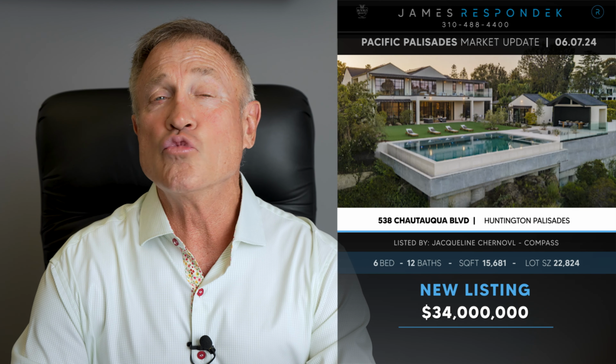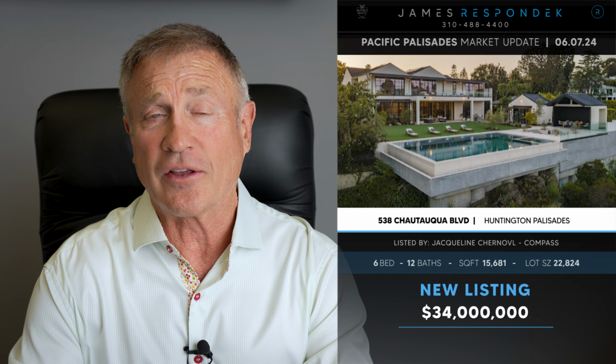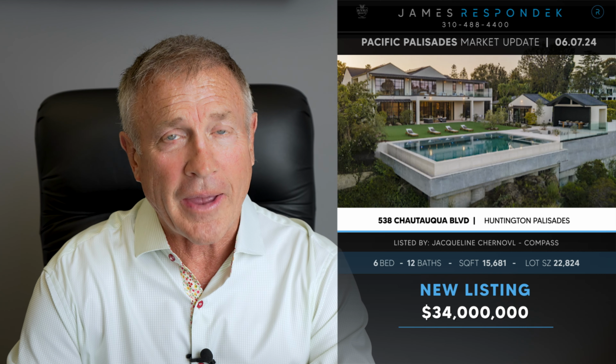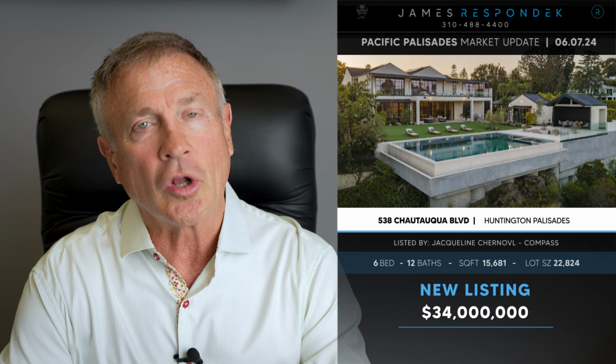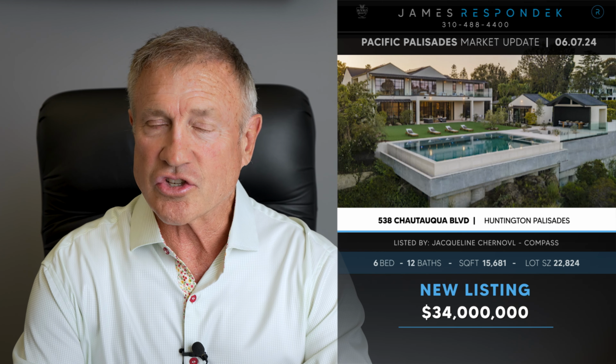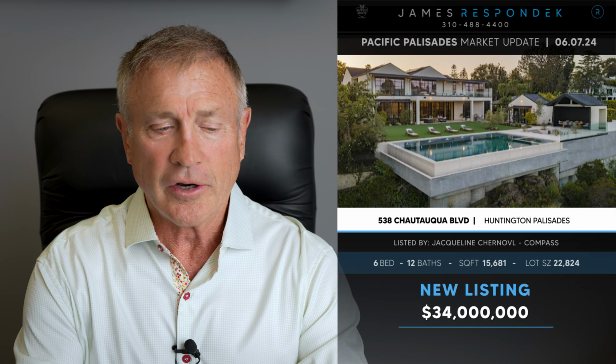And they created a really nice-sized backyard by engineering the heck out of the back of this thing. I was a little disappointed to see all the artificial turf in the back. You know, for my 34 mil, I want the real deal. But still pretty gorgeous. It is on Chautauqua, which is a little bit of a busy thoroughfare there.